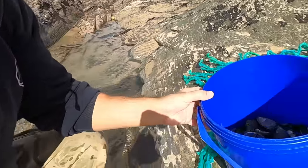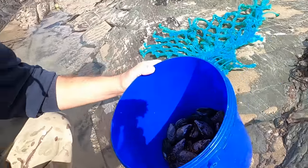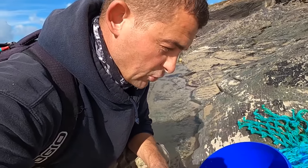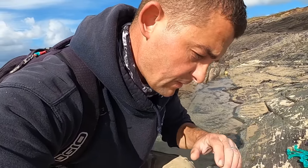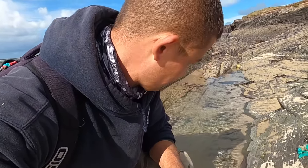What I'm going to do now is all my mussels, I'm going to give them a quick sort. Make sure there's no duff ones or no smaller ones that have snuck in there. Give them a wash up. Collect some of this clean seawater here. And they can purge in that for the next 24 hours.